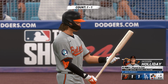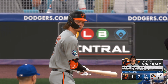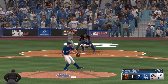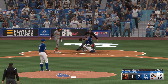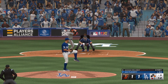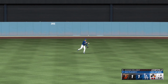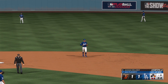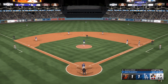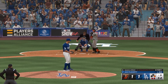So up next, Jackson Holiday. Kicks and fires. That one finds the zone. That's strike 2. That's hard hit on the line. And there's 2 down. Now batting, the third baseman, Ramon Urias, the next to hit for the Orioles. 2 gone, but the go-ahead run is at first.